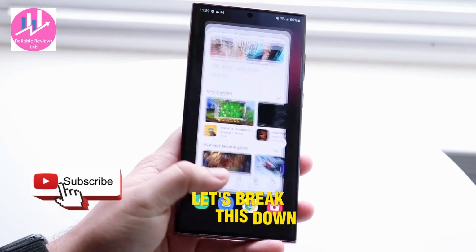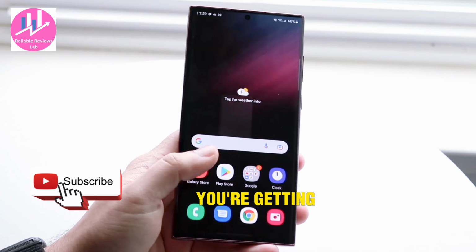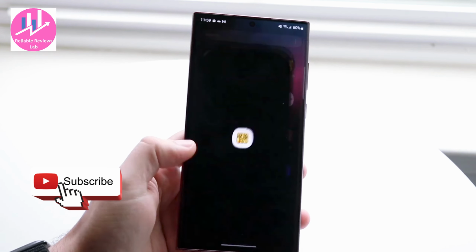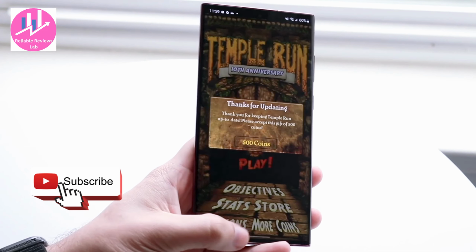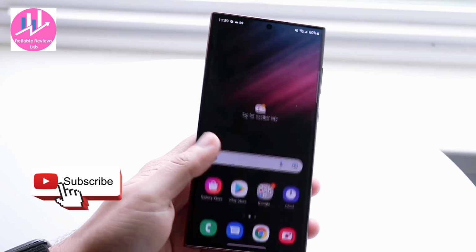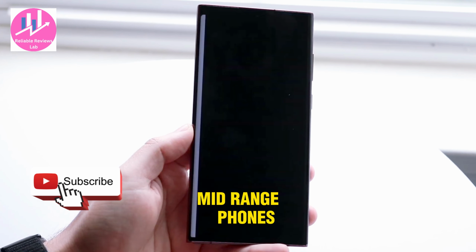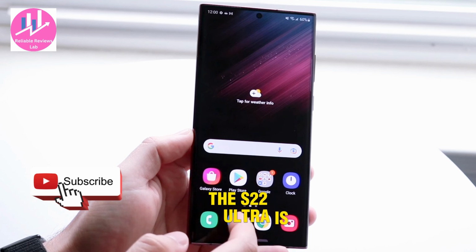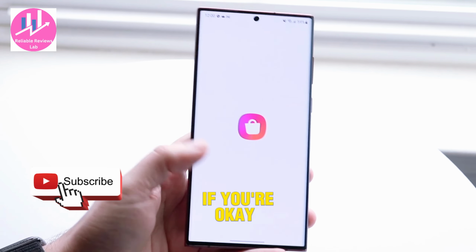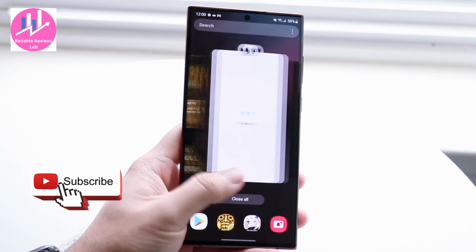Let's break this down. For under $400, you're getting a top-tier display, S Pen functionality, great cameras, wireless charging, premium build quality. Compare that to newer mid-range phones in this price range, and it's easy to see why the S22 Ultra is still a compelling option, if you're okay with limited software support and not needing bleeding-edge performance.